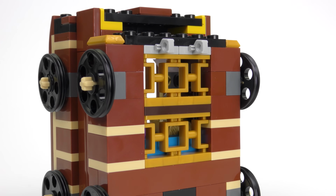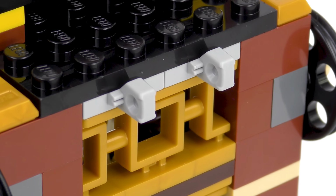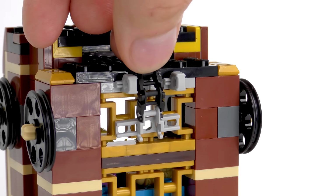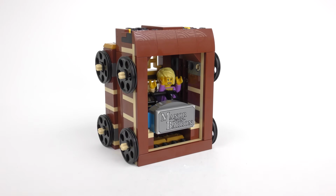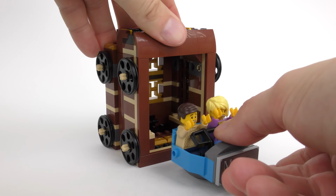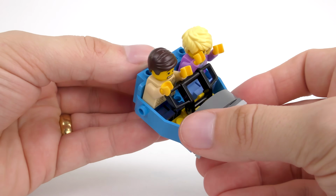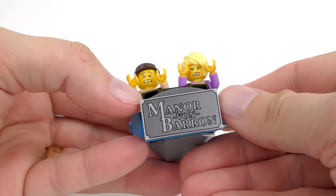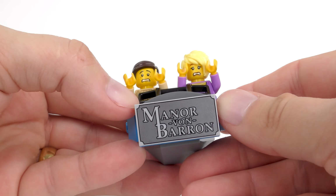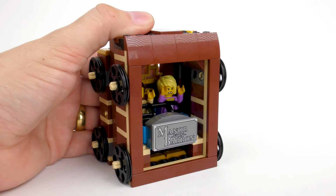The car is also decorative, and I love the inclusion of the gold pieces here. Another thing to note is the grey piece, which is how the elevator car gets caught on the chain. The chain runs smoothly through the back here until the grey piece hooks onto the elevator. Inside the elevator there's a separate car which snaps in for the minifigures. There's a clip on the back which helps to lock it into place, and then seating for 2 minifigures within. We even get one of these safety rails and a Manor Von Barron plaque. Once you've loaded up a fresh set of victims, you simply clip the car back inside.